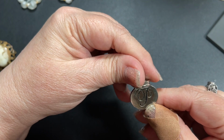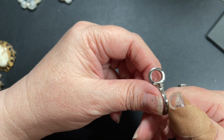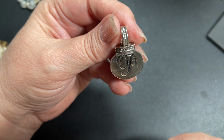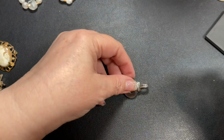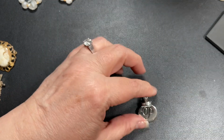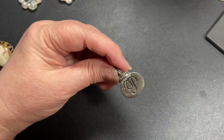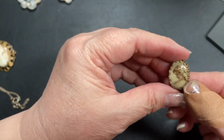Here we have a P. Maybe for princess. I don't know. But it's just a P, I think. So I'm just going to say $1. And it's a pendant. And it is 1 1/4 by 1 inch. Not magnetic. So there you go.